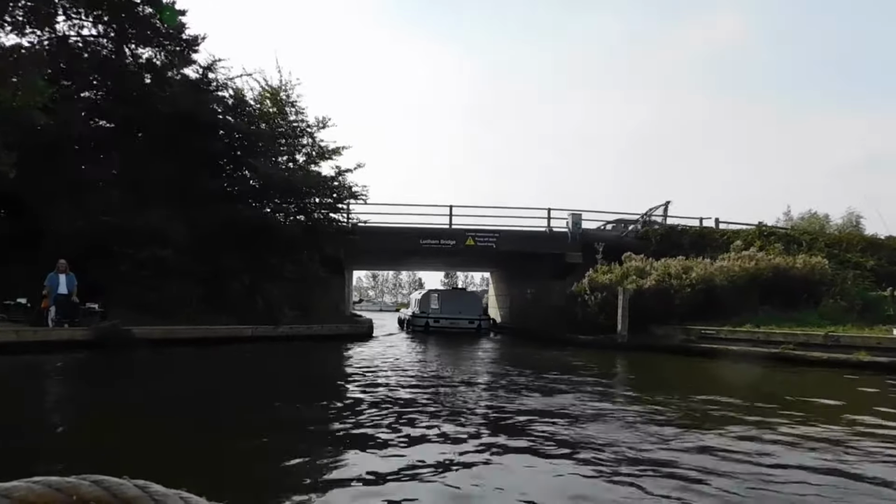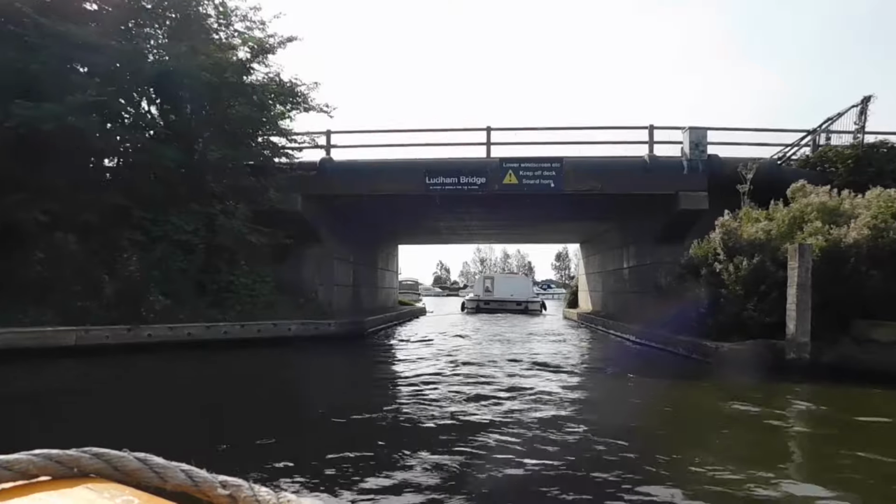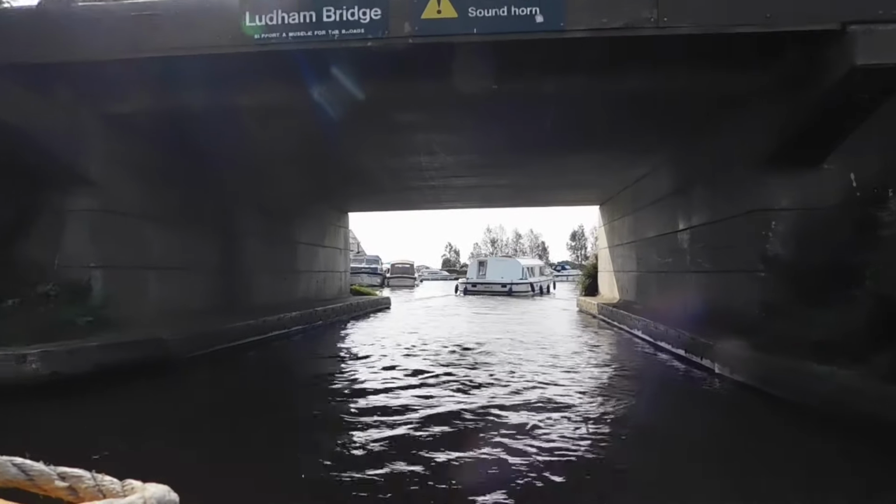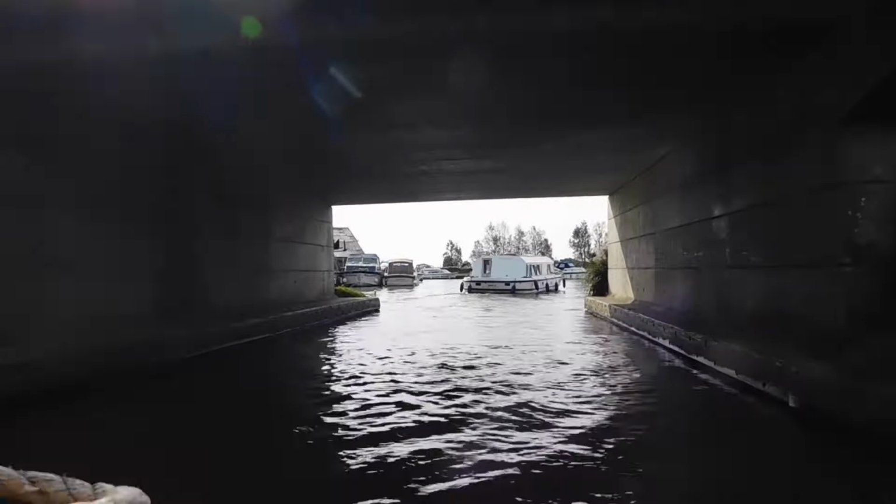I've been invited out by Jon and Kevin for the day, and here we are about to go under Ludham Bridge. Kevin is steering at the moment, and he gets us under here perfectly.